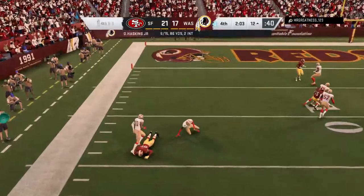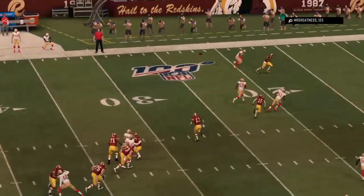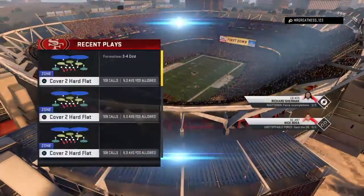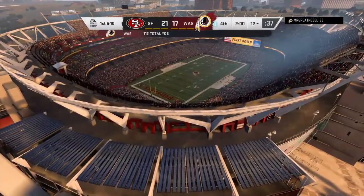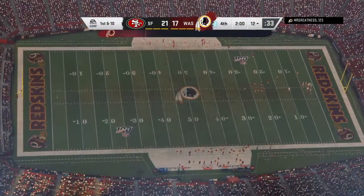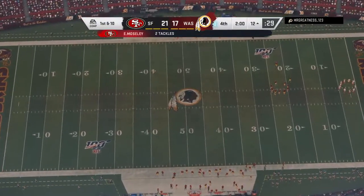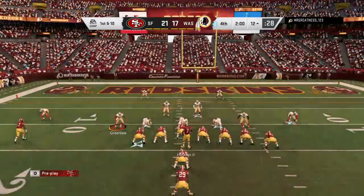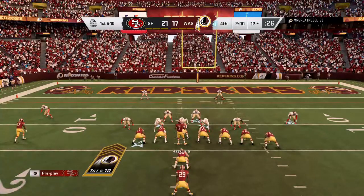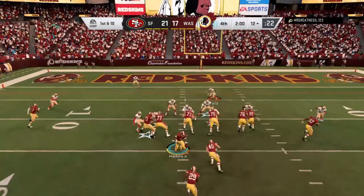Open man, it's Vernon Davis. And down inside the 15, shy of the 10. 17 yards that time and a Washington first. 4th quarter, down to the final 2 minutes, and we've got a 1-score game. So it's Redskin football here as we welcome you back. And let's see what they've come up with offensively after having time to talk it over.